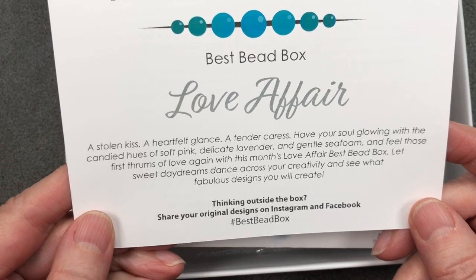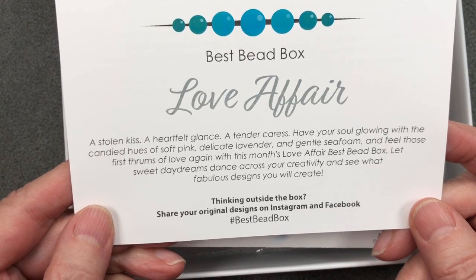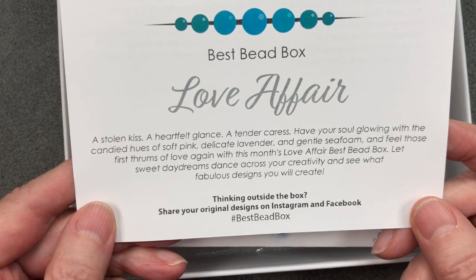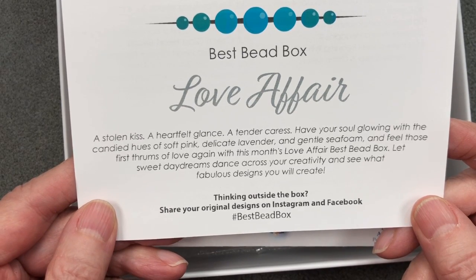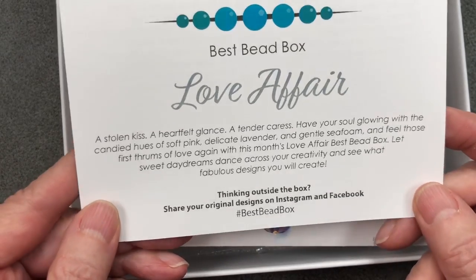And it says, a stolen kiss, a heartfelt glance, a tender caress. Have your soul glowing with the candied hues of soft pink, delicate lavender, and feel those first thrums of love again with this month's Love Affair Best Bead Box. Let sweet daydreams dance across your creativity and see what fabulous designs you will create. Well, how romantic is that?